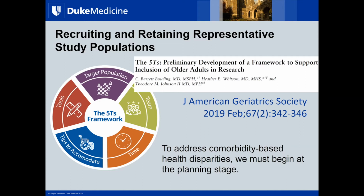And I think that it's critically important here that we think about inclusion in terms of demographic factors, as well as these comorbidities that so often make it really difficult to participate in research studies if the studies are not designed with those comorbidities in mind. So I'm calling attention here to a paper led by a colleague of mine, Barrett Bowling, that takes a framework called the 5 T's framework, that in the initial design, I mean, at the point of study design and importantly, budgeting for the study, considering factors that will increase the representation of people with comorbidities, which also has the effect of increasing other underrepresented or marginalized groups as well.